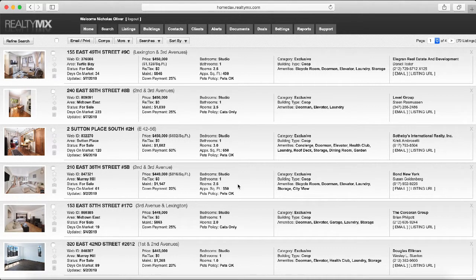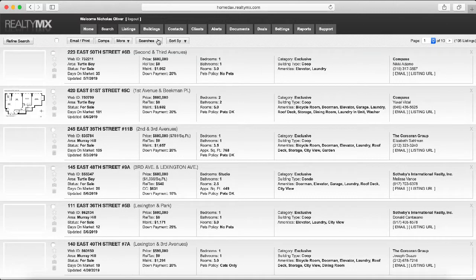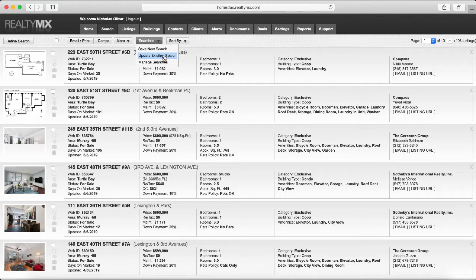You can also modify a search you've already made, and you can save it and overwrite a previous search. How we would do that real quick, if you click on Refine Search, let's say you want to increase the search to 600,000. So you would hit search, and then down here you would click on update existing search, and that would overwrite the one that you currently made before with the $450,000 limit.